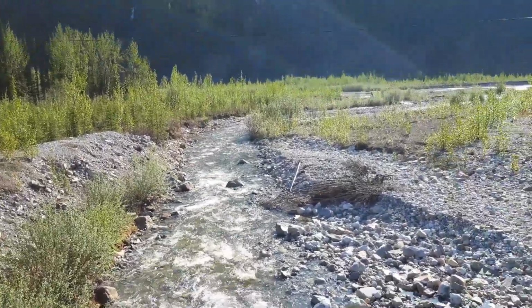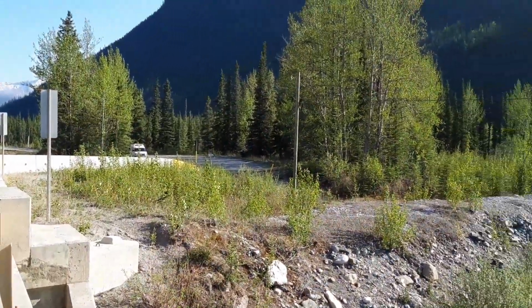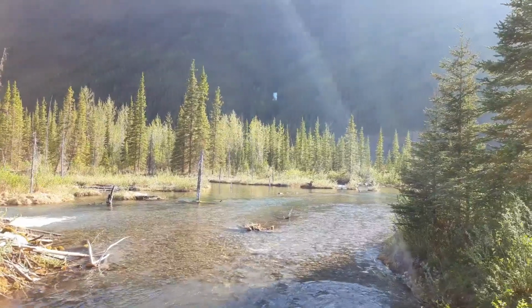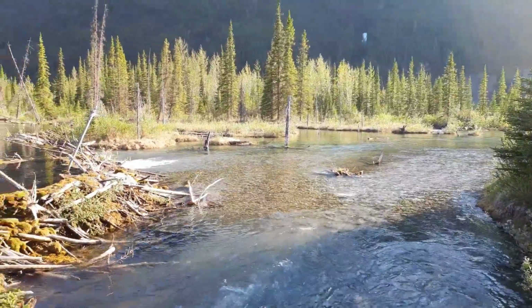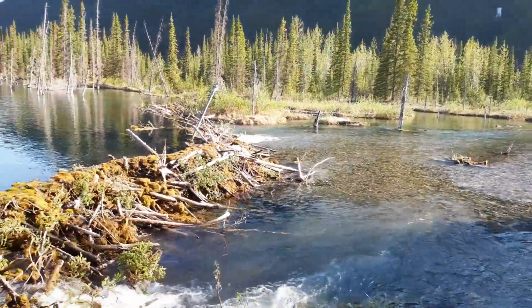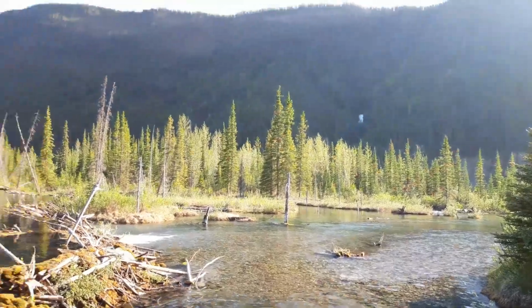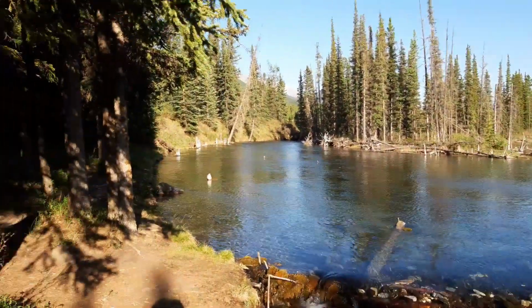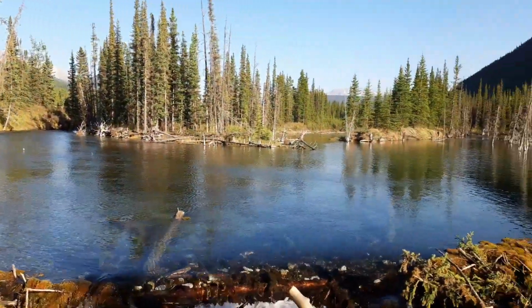This is our campground for the night. It's the 115 Creek campground. We're down at the 115 Creek behind our campground for the night. It used to be a rest area. Really nice beaver dam here. A little bit of snow up in the mountains. Our camper's there through the woods. But it's just a beautiful evening.